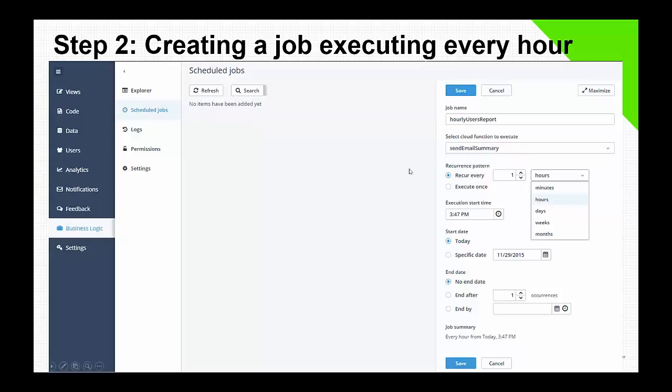Here we can decide the interval, so you can see that we can execute every minute, every hour, every day, every week or month. We can decide to only execute it once. If our business logic requires something to happen in the future at a specific time frame, you can do that. You can choose the start date and end date, and you can also decide to execute it a specific number of occurrences. So you can say, okay, I want this job to execute only 10 times. Once you save that, your scheduled cloud code will be running based on your schedule.